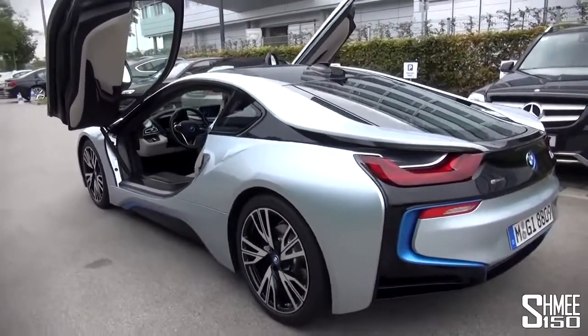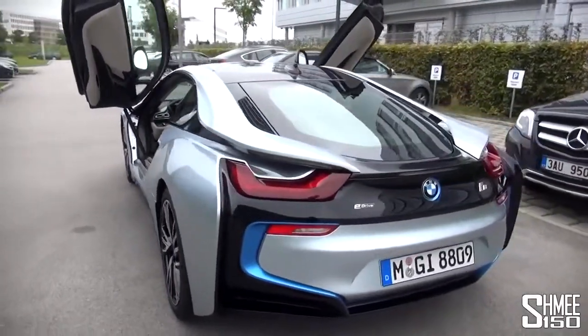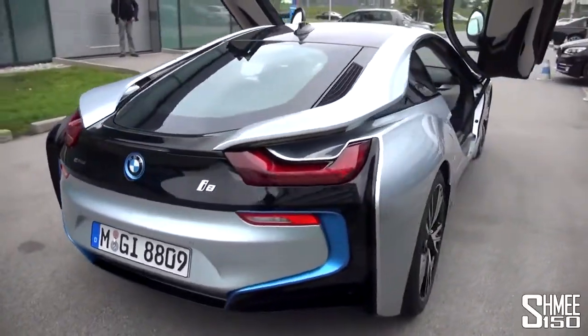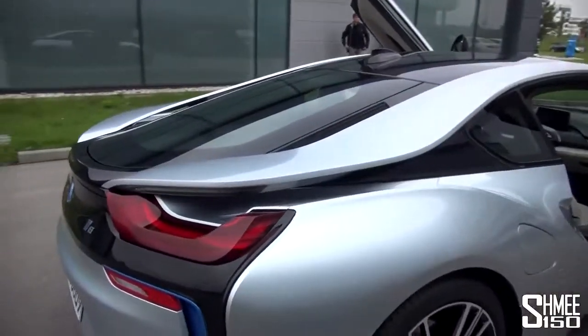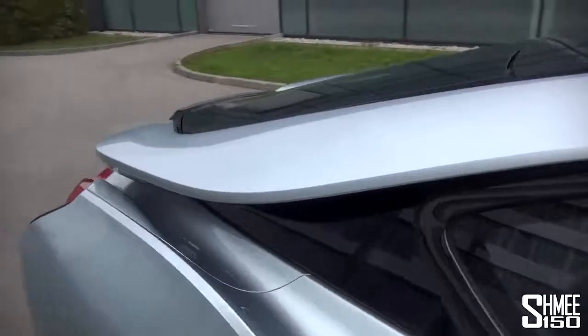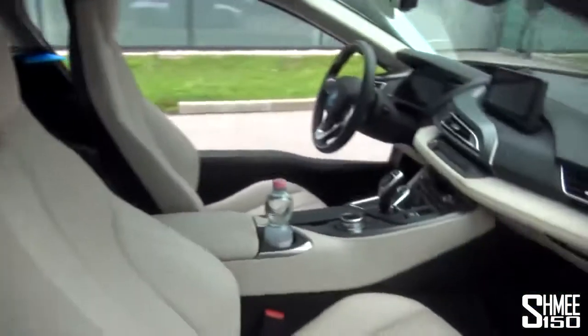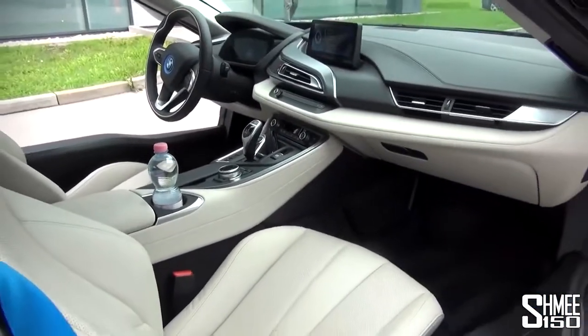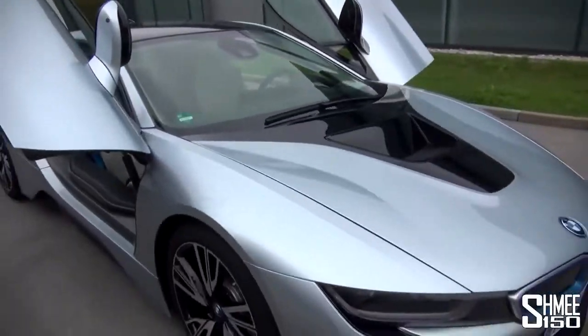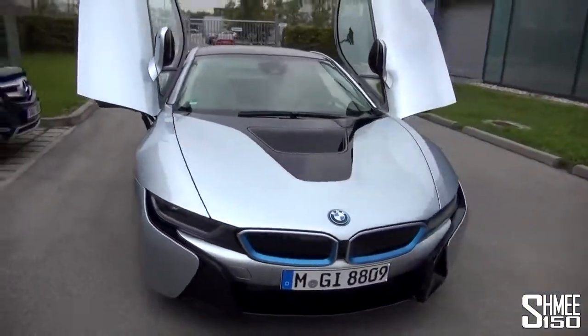And as you can see, it looks seriously cool, incredibly futuristic. We actually picked it up just inside the building behind me, where it was all plugged in, of course. But I just love the way the design was done, it's just like a concept car really. And then through to the interior as well. Just all around cool. So we're going to take it out, shoot a few little videos and get to know the i8 a little bit better, which I'm quite looking forward to.